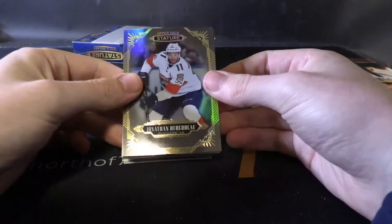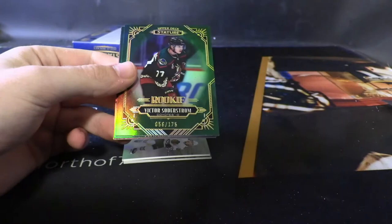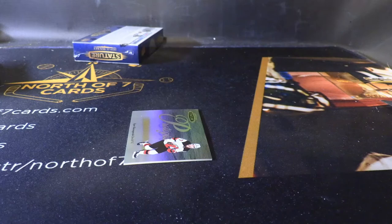Jonathan Huberdeau. Number 4, Bobby Orr. Rookie Joel Hofer out of 399. Brett Hull out of 75. Rookie Victor Soderstrom out of 175. Tyler Benson out of 175. Rookie, we got an OV out of 75. Here's a Proteges autograph of Philip Kurashev. No Jay Holmes, no Ryan McLeod yet. And there's a Proteges Yegor Sharangovich.